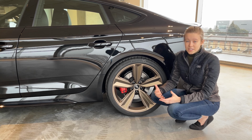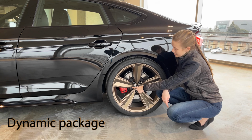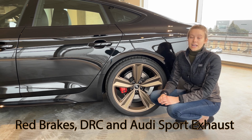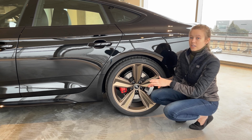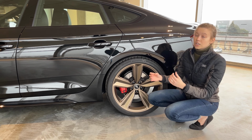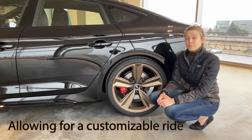The other thing cool about this car is it does have the dynamic package. Part of the dynamic package are the red brake calipers, which you'll see right here, and DRC. What DRC is, is dynamic ride control. It takes all the sensors along the vehicle in all four corners. It can adjust the suspension, making it stiffer at times, more comfortable at other times, including if you put it in comfort mode. This helps you stay flat at the corners and improves handling.